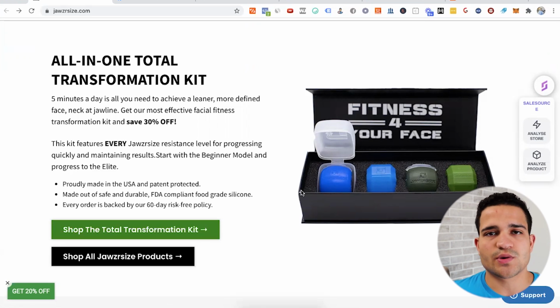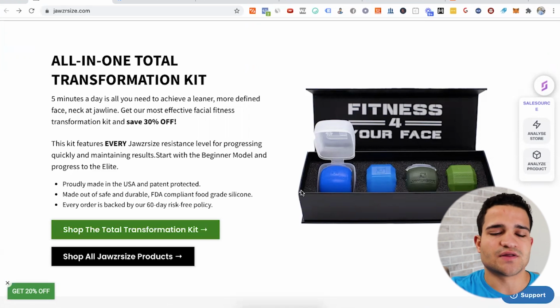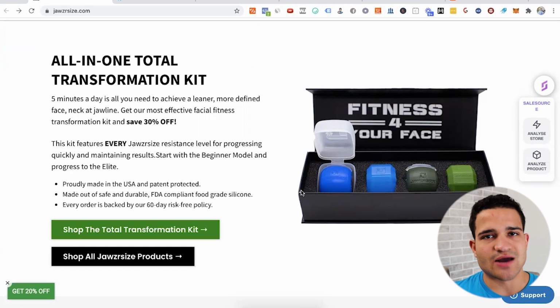If there's a product that already exists, or there's a product that you want to create later on, that's definitely the first thing that you need to look at when you're building a successful product business: what do I struggle with? How do I solve that? And do other people struggle with it as well, so I can sell them the same product?